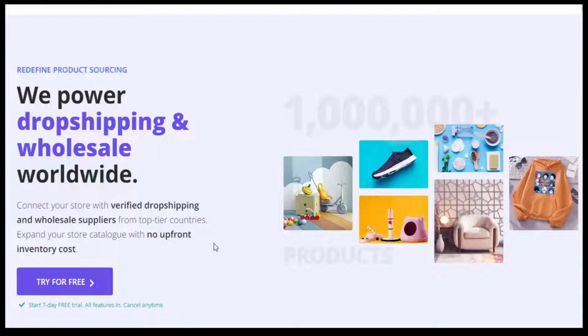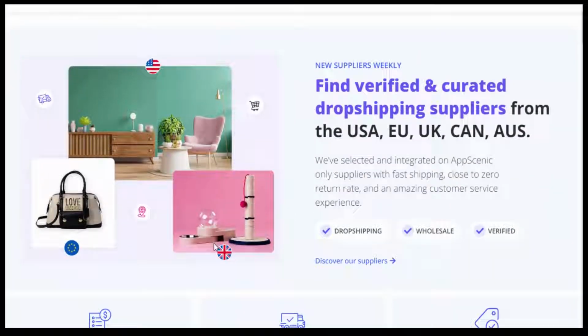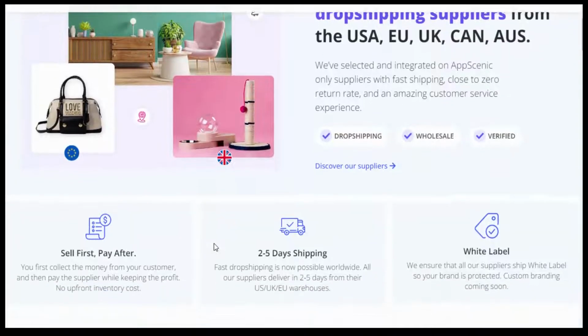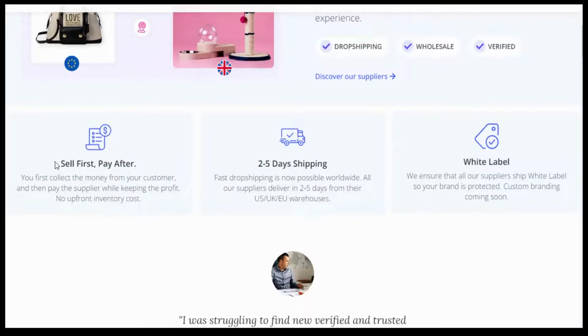So first of all, I want to show you this resource. We are going to set you up with this resource for free, where you can set up your drop shipping. It's going to hook you up with suppliers from the USA, the United Kingdom, the European Union, Canada, and Australia. Everything is going to be done for you. The advantage here is you're going to be able to source all of these products. You sell the items first, and then you pay. So there's zero risk to you. You do not pay anything until after you have made money.